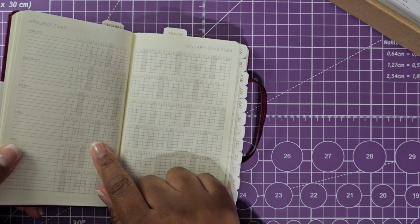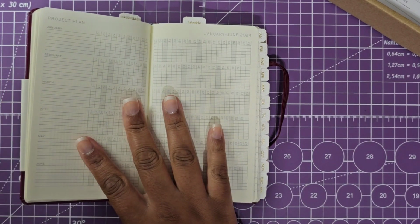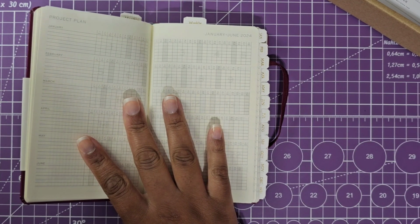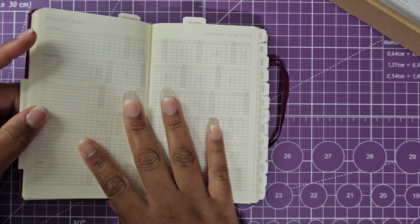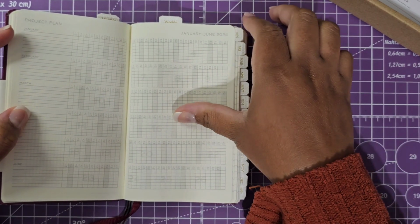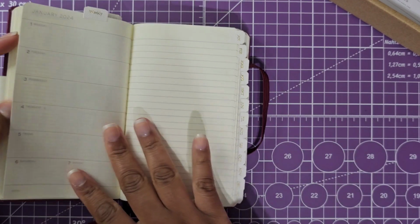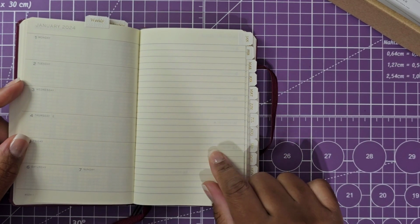But this one also has the project plan. So if you are tracking some tasks for the month in your daily, if you have both like I do, then you can track other things in your weekly. So I love this option. This is perfect. And like I said, this is the horizontal, and it is the week on one side with the notes.